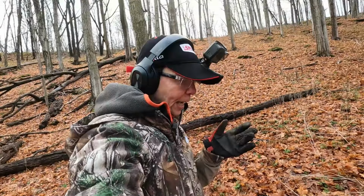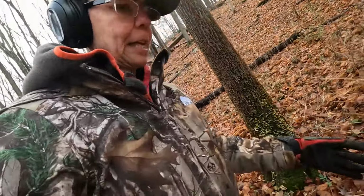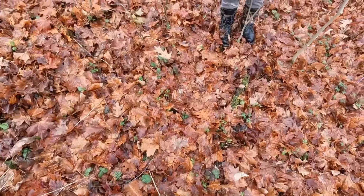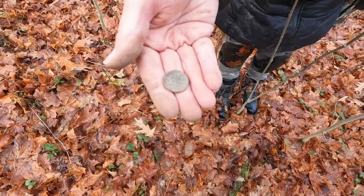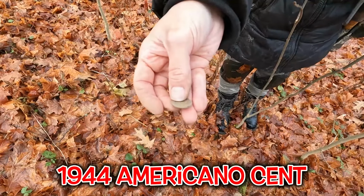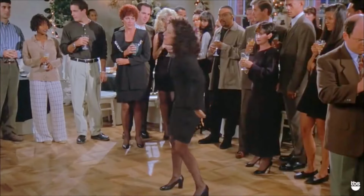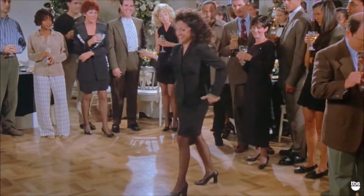Sweet Digs has a find. Let's go see. It's a 1944 penny. Yeah. I think a little dance is in order. I don't think she's gonna dance. Oh, I'm not gonna dance.